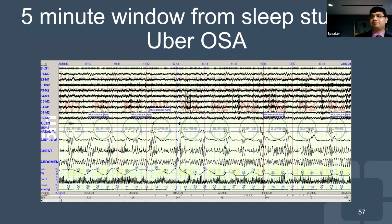So basically, I was right out of fellowship within my first year. And there are a few cases which give a sleep doctor insomnia. This is the one which gave me that. I was seeing this study and the AHI was 175. I've never seen this. I'm like, the patient is not breathing, basically.